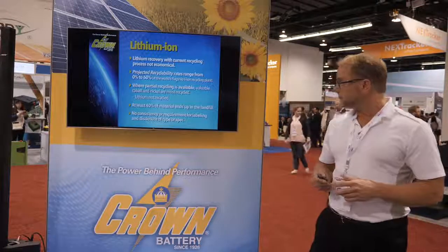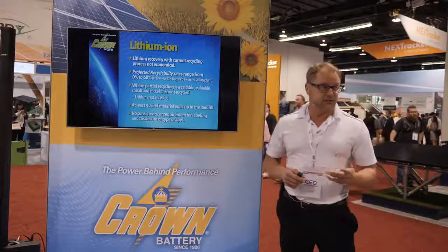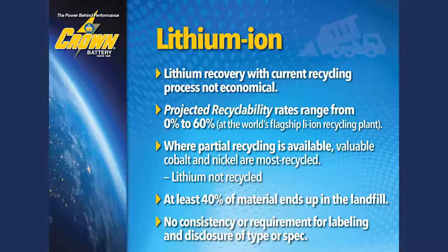When you look at some of our competitors like lithium-ion product, being a relatively new technology for energy storage, what we're finding is that there is no current process in place to recycle lithium product on an economic scale. So what that leads to then with this particular type of storage chemistry is that battery winding up where? Winds up in a landfill, winds up sitting somewhere where nobody can do anything with it because there's not infrastructure in place to address the properties of recycling a lithium type product.